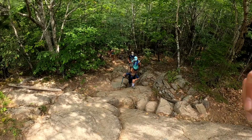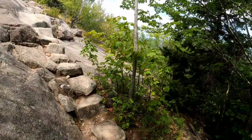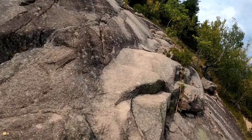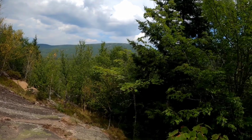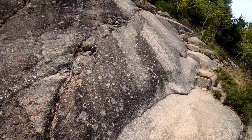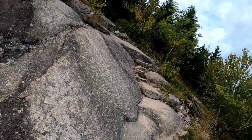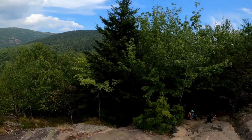A Pennsylvania-esque part of the trail there, all rocks. Nice stone steps. These trails are cleared out really nice. Oh wow, I think it's Cadillac Mountain we're looking at right there. Got stones cut right through, nice steps. National parks spare no expense, man. Really easy to navigate trails.